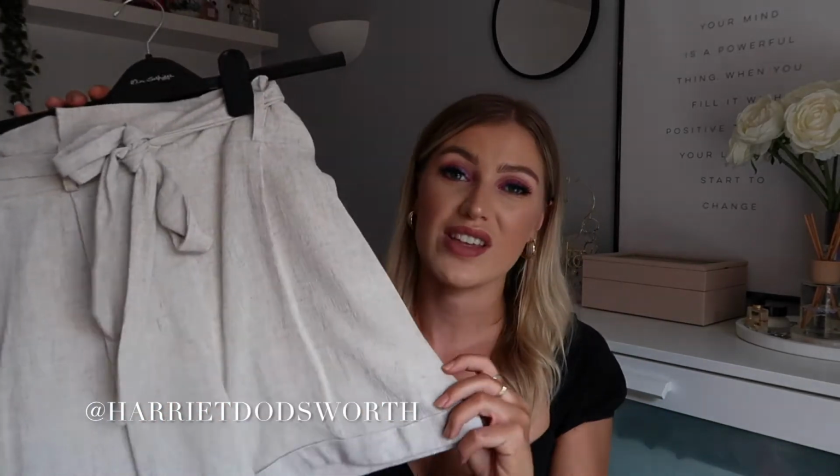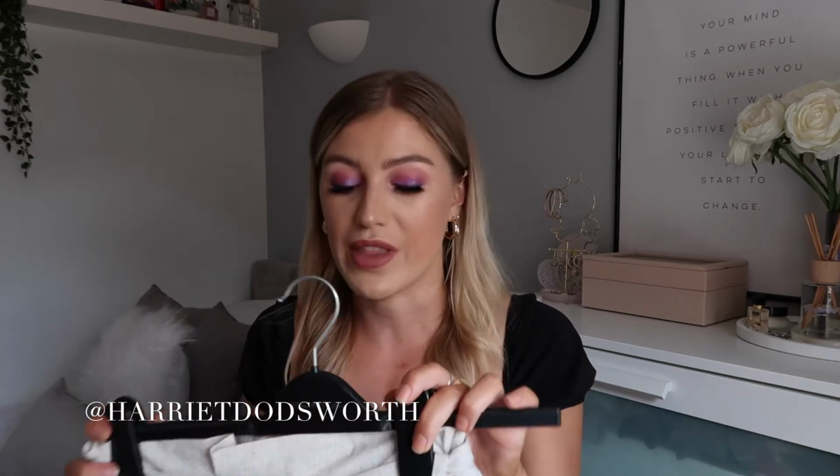I got the shorts in a size 8 and I got the blazer in a size 12, just because I did want it to be quite oversized. I like the blazer to look like a boyfriend fit. I just wear this summer after summer. And what's also really nice is that because it is a neutral cord, you can pair the items with different things in your wardrobe. So I think it is more of an investment than anything else.